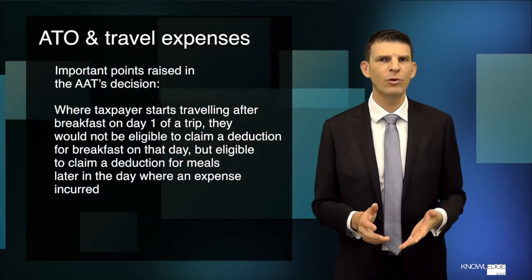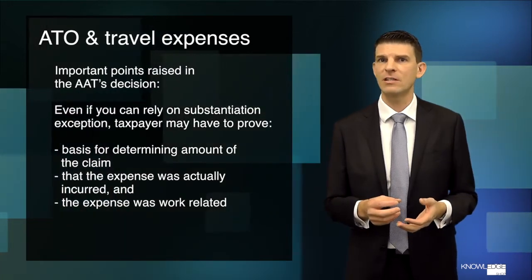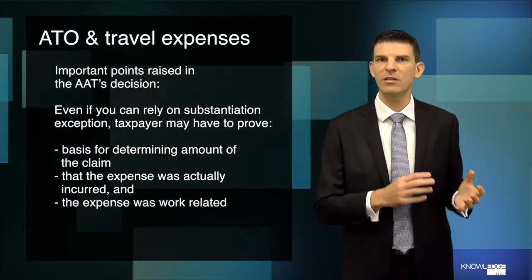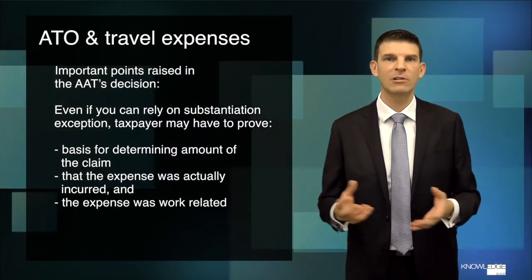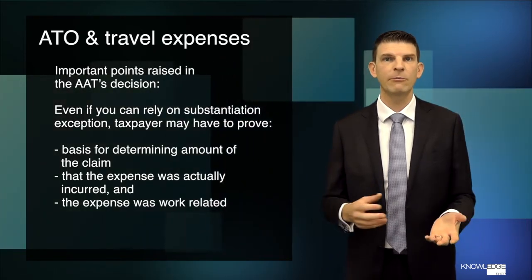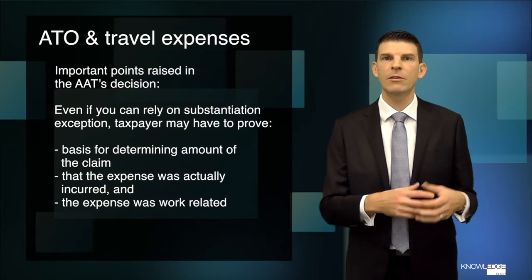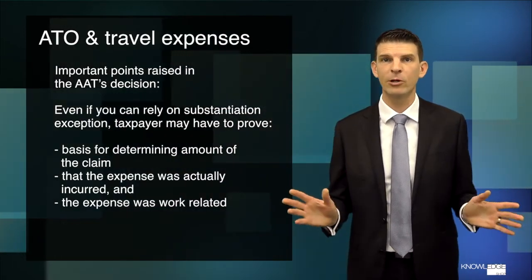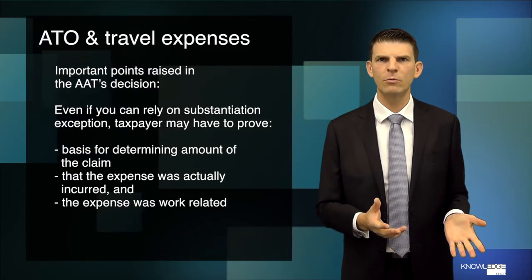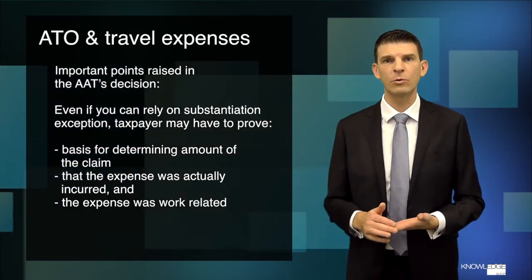The other thing that is really important to remember is that even if you can rely on the ATO's reasonable rates, while that means you don't have to satisfy the normal substantiation rules, you don't have to have tax invoices and receipts for all your expenses, you still might be expected to justify how you've claimed your deduction, to show that you've actually incurred the expenses and to show that they were actually deductible in the first place, that they were incurred in the course of your income earning activities. And this is the bit that seems to often get forgotten, that when people think that they qualify for the ATO reasonable rates, they think, well, that's it, we don't need to keep any records, we just claim these amounts in the tax return. It's not quite the case. The ATO ruling makes that quite clear, and the courts and the Tribunal are making that same point, that you still need to keep some records. It's just that the level of expectation is a little bit lower than it would otherwise be.